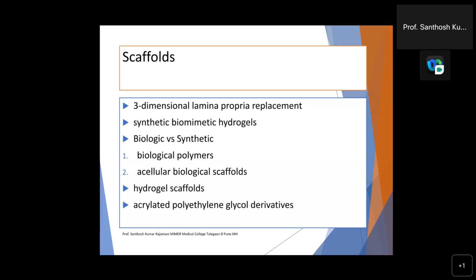The scaffolds are three-dimensional lamina propria replacements. They are synthetic biomimetic hydrogels. They are basically gels which hold the cells. There are two types of scaffolds: biological scaffolds and synthetic scaffolds. The biological scaffolds are biological polymers, and synthetic scaffolds are acellular biological scaffolds. Basically, they are gels which hold the cells together. The most commonly used scaffold is acrylated polyethylene glycol derivatives.